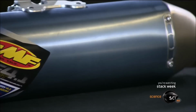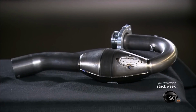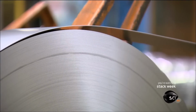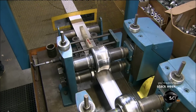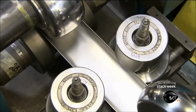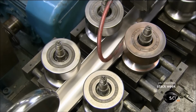The exhaust system has two main components: the muffler, which dampens sound, and the header, which routes exhaust gases from the engine to the muffler. The header's tubing is made from a super thin strip of titanium that's 6 inches wide. It enters a forming machine, in which 14 stations of rollers apply tons of pressure to progressively curve the edge of the strip upward until they meet at the top.